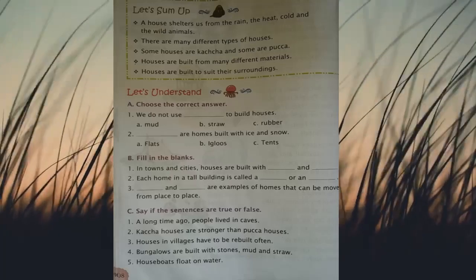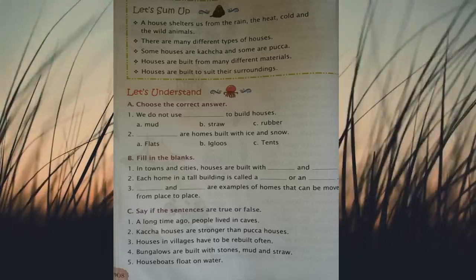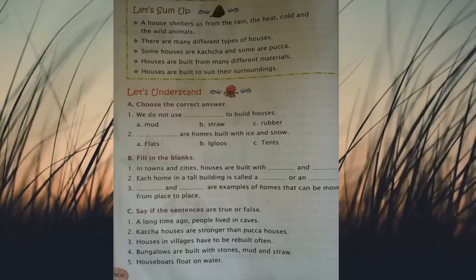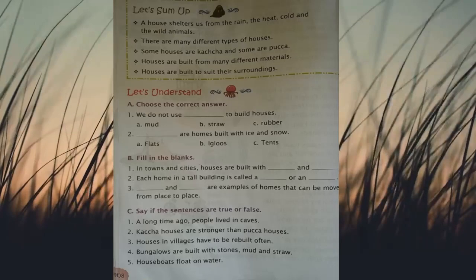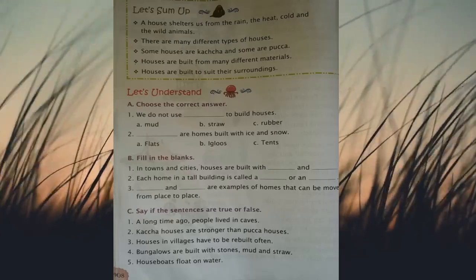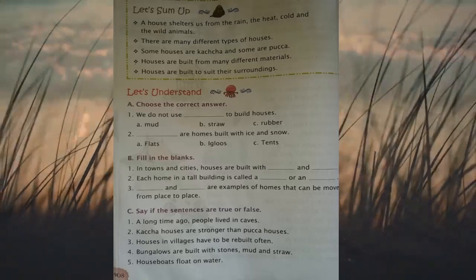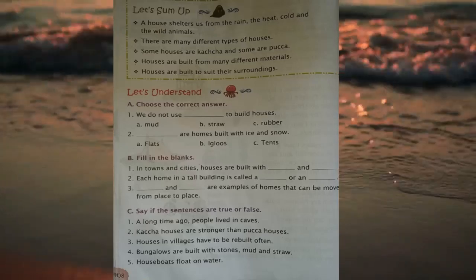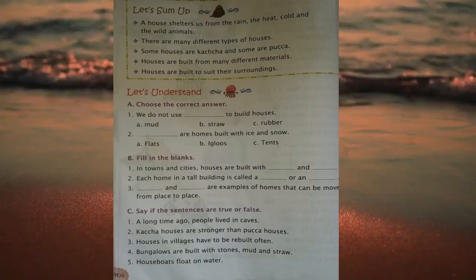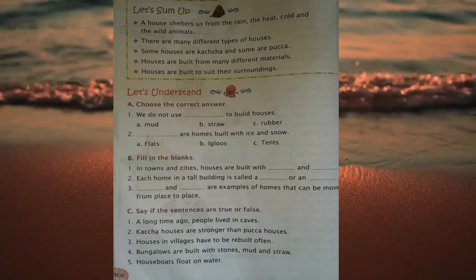Second, dash are homes built with ice and snow. Options are A. Flats, B. Igloos, C. Tents. Which is the correct answer, children? Yes, B. Igloos. Igloos are homes built with ice and snow.